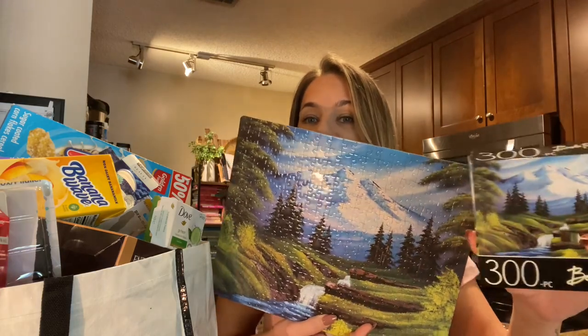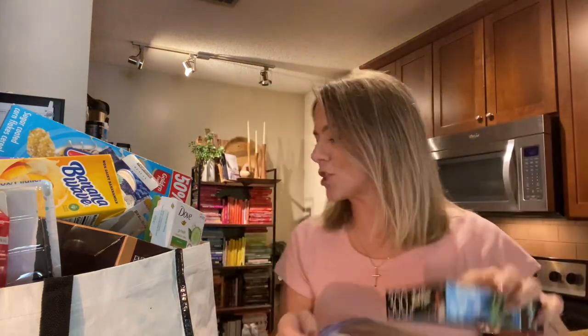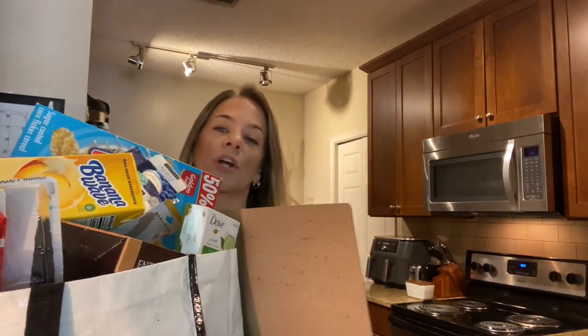So this puzzle is a thumbs up, but check the puzzle boxes because some may be very small. So don't buy those that are like literally miniature. This was perfect and it turned out so pretty, y'all. And let me show you, this is the glue. Where's it at? Trying to get to it, y'all.